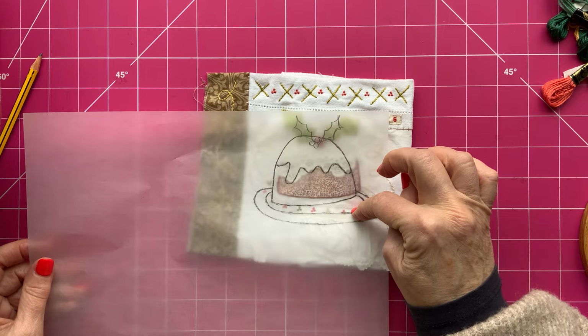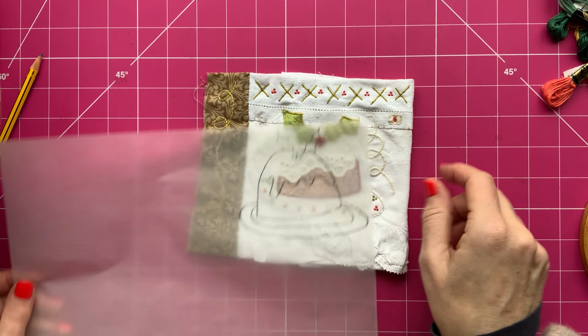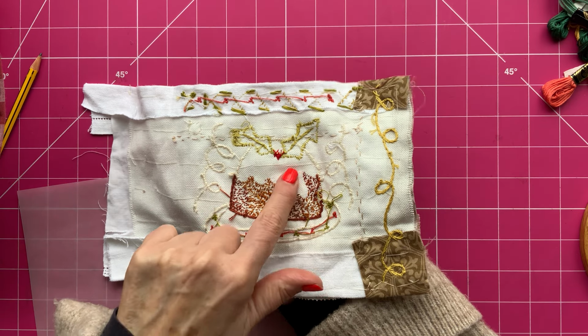So I traced my design. I went for a flat bottom one, and I was going to do this. In fact, if you look on this side here, you can see how I stitched all the seed stitching down, and then I was going to seed stitch the top as well.